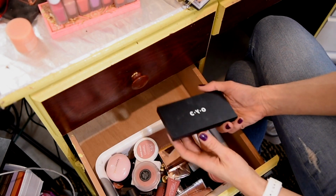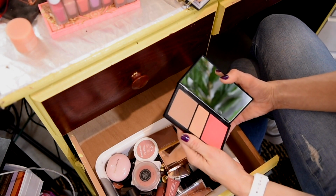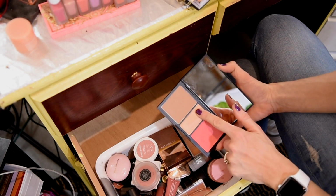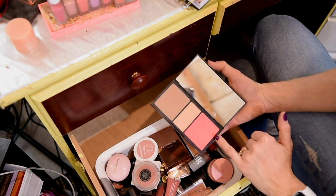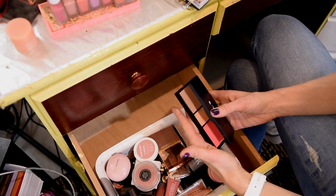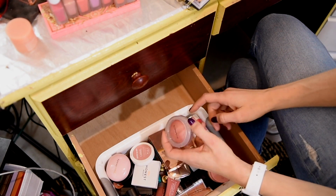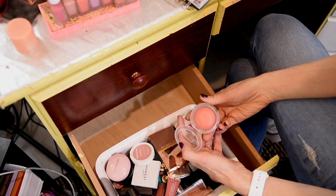I'm gonna go ahead and get rid of this. This is just a little palette from CYO that I bought forever ago. It has a really nice contour shade in here, a cream highlighter that I don't really like very much, and then a very bright blush. I just don't use this very much, so I'm gonna go ahead and pass this along, or maybe even toss this. I'm gonna keep my MAC Glow Play blush in the shade Grand, really pretty shade.